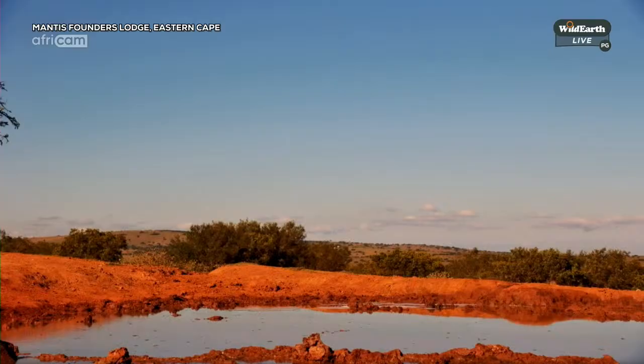Wow, what a crazy sound. That was the rhinos interacting with one another. Sounds almost like dinosaurs fighting.